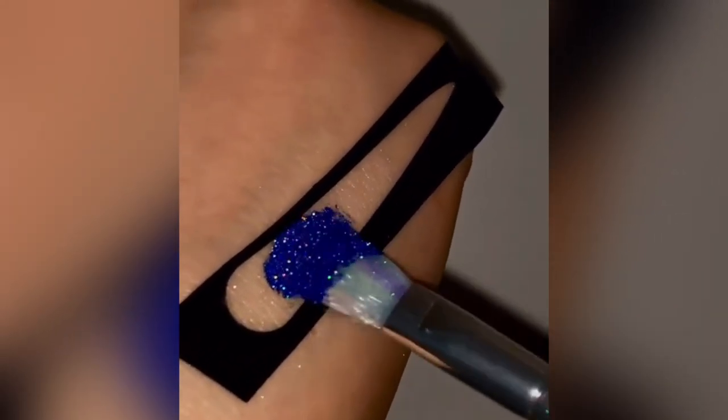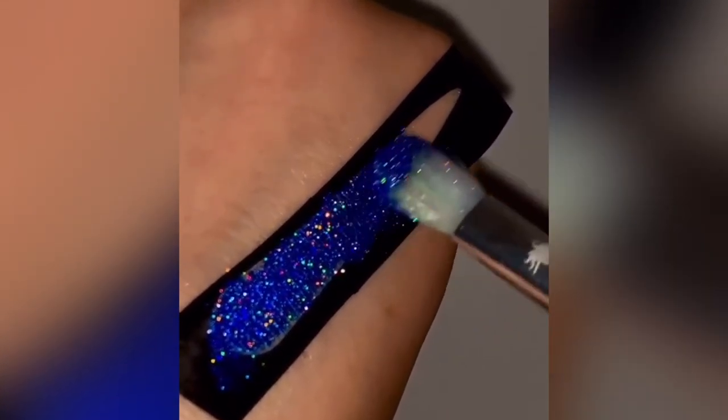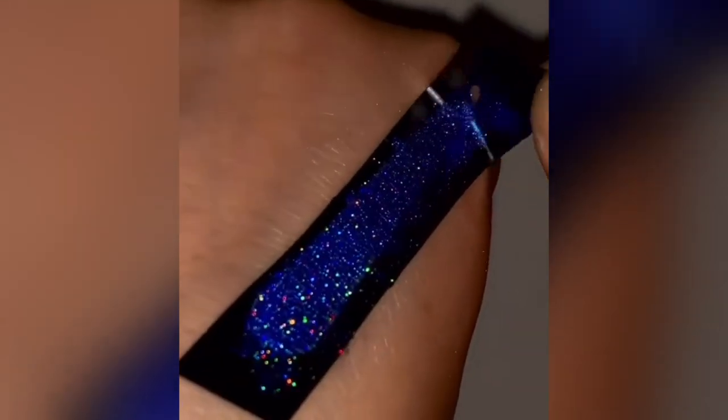Makeup adds a touch of whimsy and playfulness to one's look, making it perfect for special occasions or for when you just need a little extra sparkle in your day.